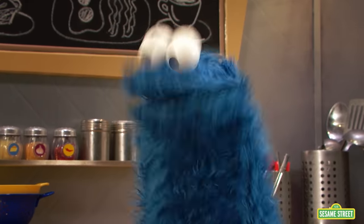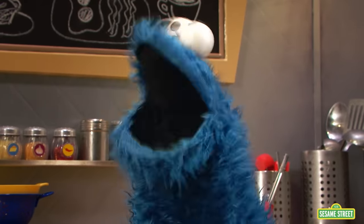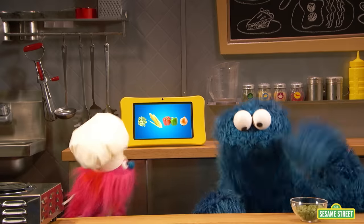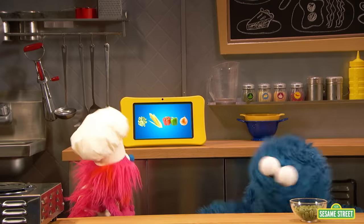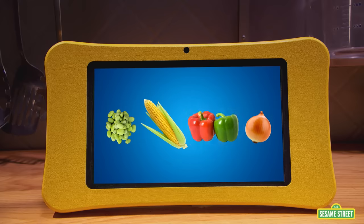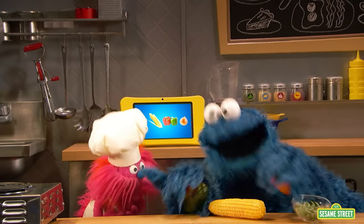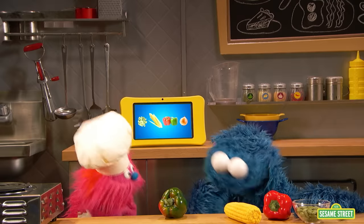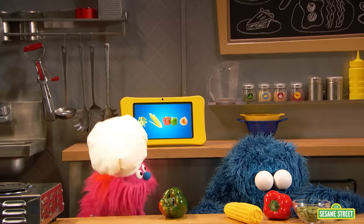Okay, what do we need to make succotash, Chef Gonger? Okay, for succotash, we need lima beans. Yeah, we got lima beans. Corn. Yeah, we got corn. Red and green pepper. Yeah, we got that. And onion. Okay, onion. Oh boy.